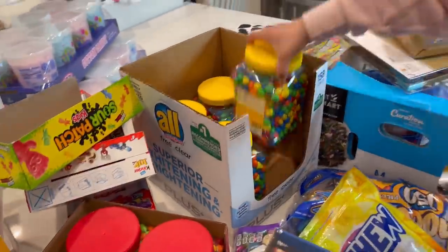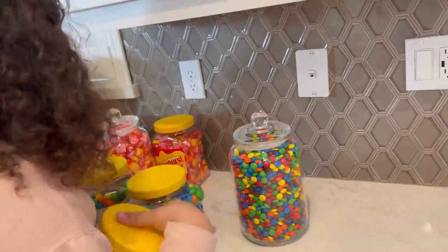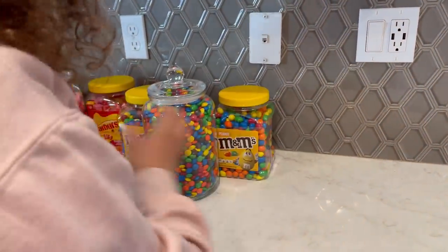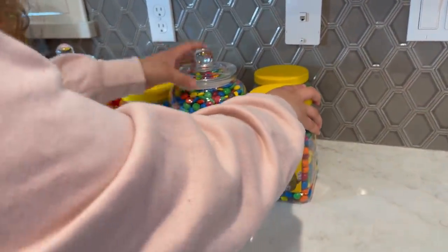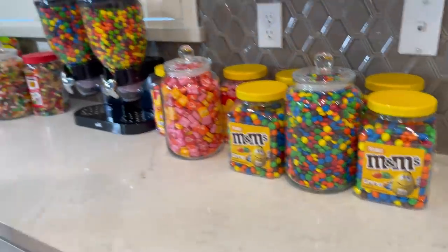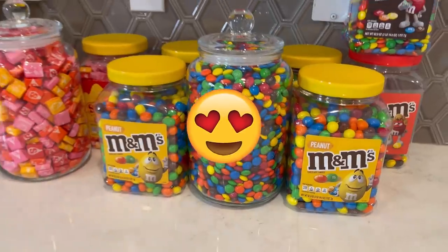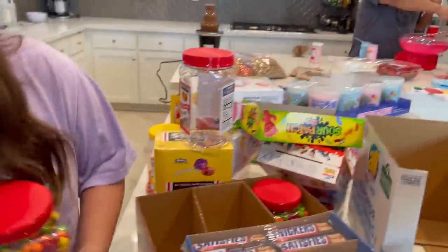Oh, my God. And this is a different one, too. Peanut M&M's. We don't have any more jars. This will be like the M&M area. Oh, it looks pretty. Perfect. It's looking so good. We don't want this one out there because it's half empty. Oh my gosh, I love M&M's. We have so many Skittles, we have to put them with the other Skittles.